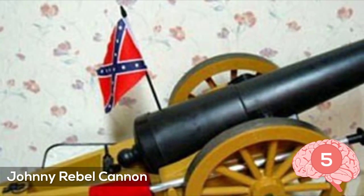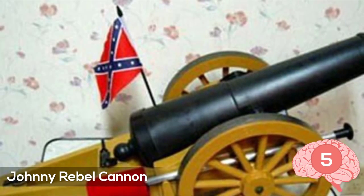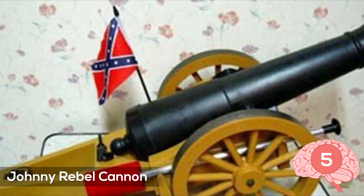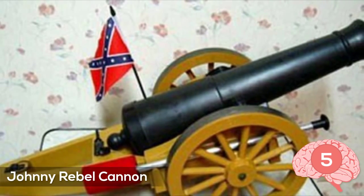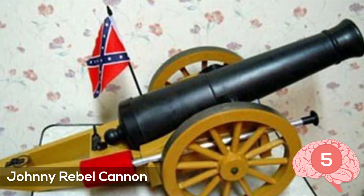Number 5. The Johnny Rebel Cannon. The Johnny Rebel Cannon was an actual cannon that could shoot a small cannonball up to 35 feet with very poor aim. It also came with a Confederate flag attached to it. And they said kids are too violent nowadays. They should take a trip to the 1960s where cannons for kids is actually acceptable.